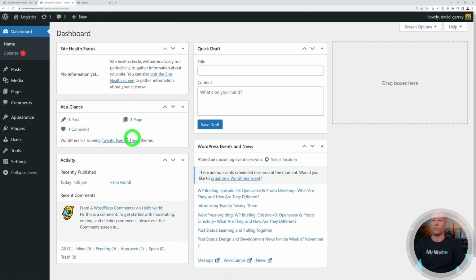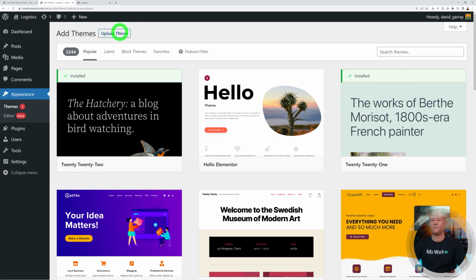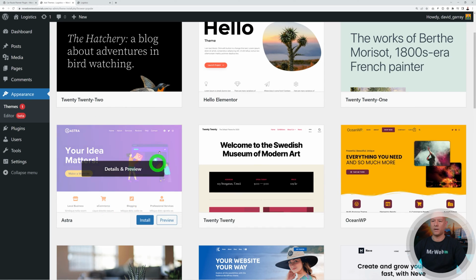So for this, we go back to the WordPress dashboard, we go to appearance, and as you can see, by default, it will activate the 2023 theme that comes by default with WordPress. But what we're going to do basically is install our own theme. So we click on add new. And the one we're going to install is called Astra right here.